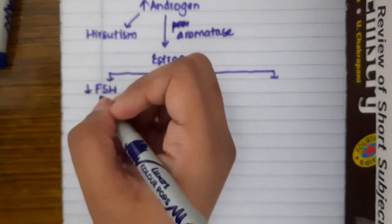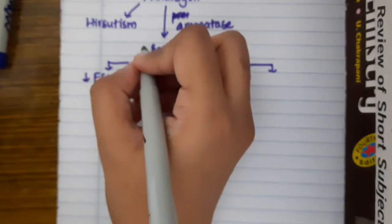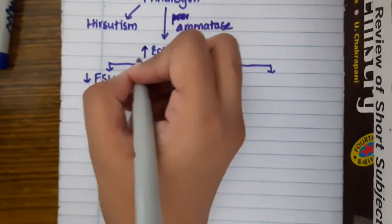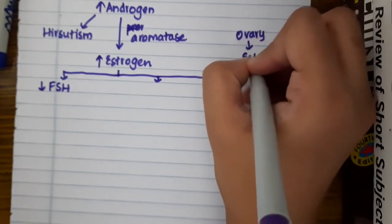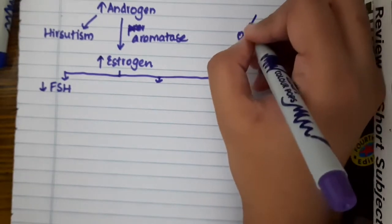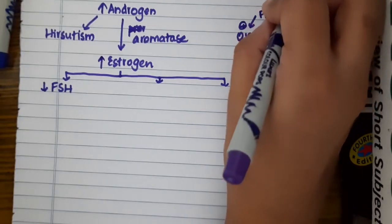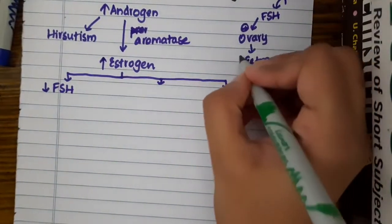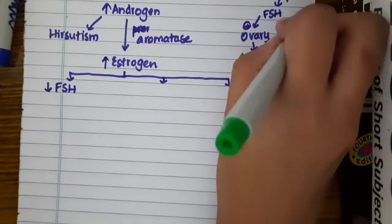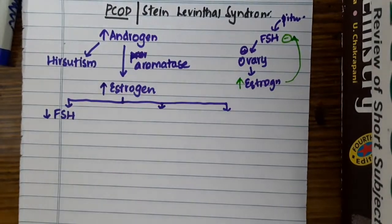Why does it decrease follicle stimulating hormone? Increased estrogen is actually produced from the ovary. The ovary produces estrogen. This production of estrogen by the ovary is activated by follicle stimulating hormone, which is produced by the pituitary. So, if estrogen is increased due to any reason, then it exerts a negative feedback mechanism on follicle stimulating hormone. Thus, there is decreased follicle stimulating hormone.